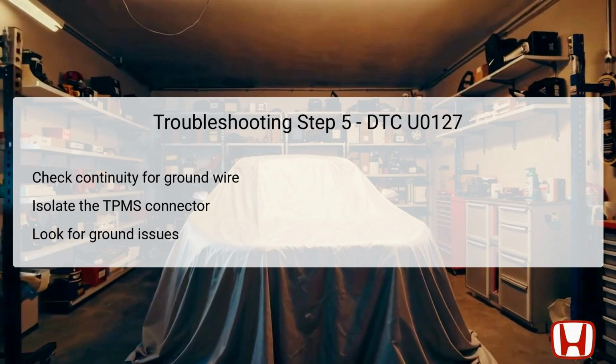The fifth troubleshooting step focuses on verifying the continuity of the ground wire associated with the TPMS control unit. Start by turning the ignition switch to the lock position before disconnecting the TPMS control unit's 20P connector for safety. Measure continuity between test points 1 and 2. Here, test point 1 corresponds to pin number 8, black, for the ground wire, while test point 2 connects to body ground. If continuity exists, the ground wire is functioning correctly, and you can proceed to further troubleshoot other components.